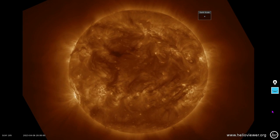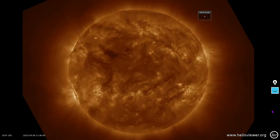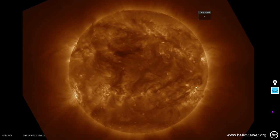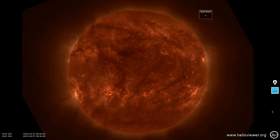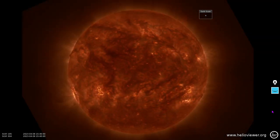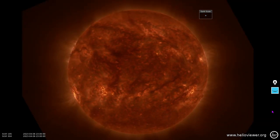This is our 195 angstroms wavelength, just a spectacular wavelength to view the closest star. It's the past 24 hours, and here we've added 304 angstroms to give some additional contrast to the massive number of filaments on the Earth-facing portion of the solar disk. Some of them have been named after living people, like the Shack filament, the David Lee Roth, the Bill Gates, and the Klaus Schwab filament.